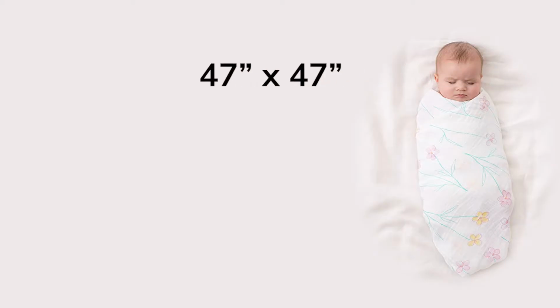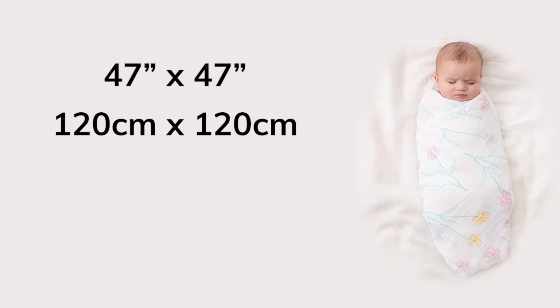Given that they're so versatile, they replace the need for many other products that, in my opinion, you simply don't need. There are loads of swaddle blankets available, but you want to look for ones that are large, so 47 inches by 47 inches or 120 centimeters by 120 centimeters, and you want them to be made from cotton or bamboo. You also want to make sure that you've got 4 or 5 of them because you can always have them on rotation in the wash. Designs range from neutral and minimalist to very detailed and bold in statement, so it's a totally personal preference what suits you best. Some of my favourite brands are Aiden and Anae and Little Unicorn.